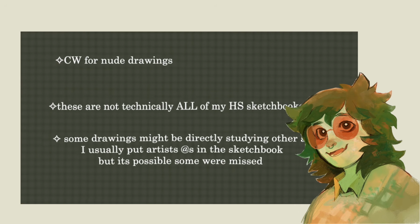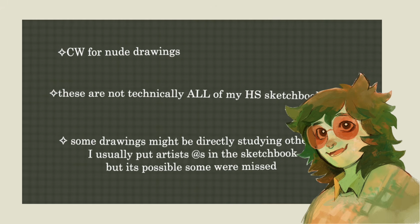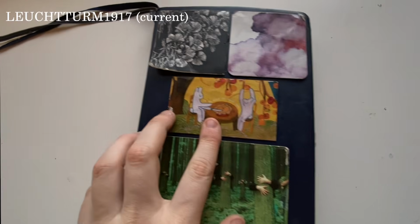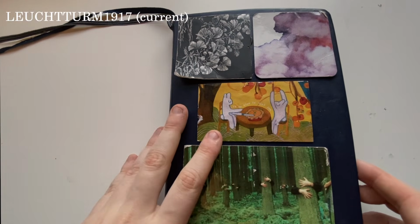Today I'm going to be talking about sketchbooks, and specifically my old high school sketchbooks. For context, here's my current sketchbook. It's an Electrum. One day I'll do a tour of that one.